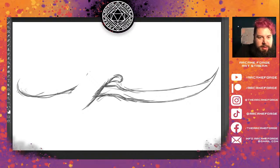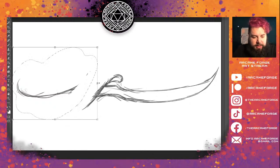Bram has suggested the Indian swords with a full circle in the middle of the blade. So if anyone's got a name for that, that would be really fun. I think I know roughly what you're talking about.